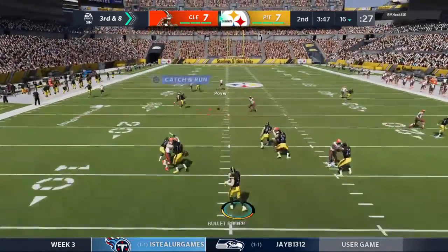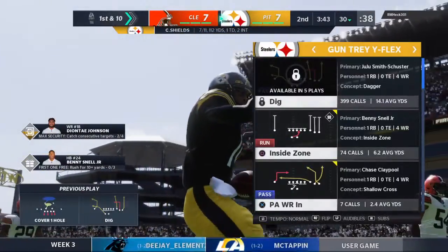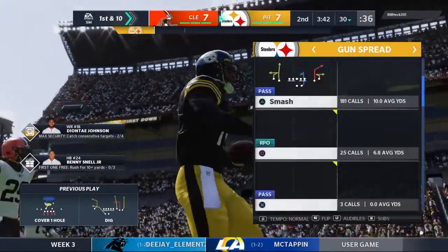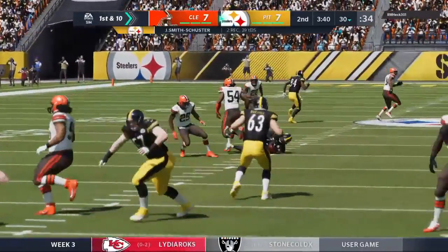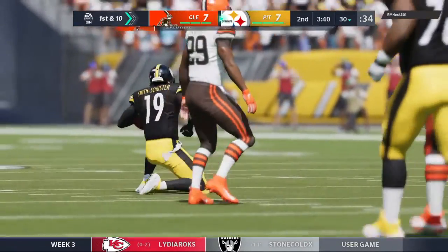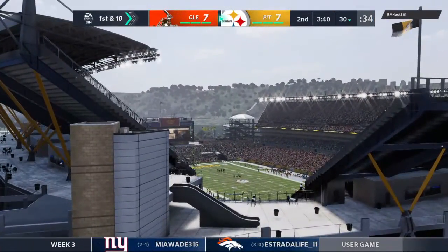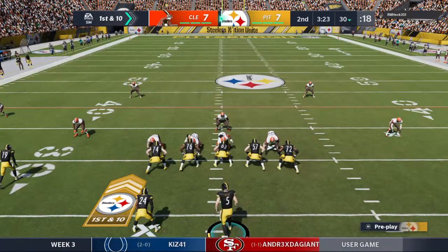Operating from the gun, Shields. And he'll get this up to the 30-yard line. That one good for 14 yards and a Steeler first. That was a fun one to watch right there. A nice in-breaking route and plenty of room in the middle of the field. And he was able to get behind the linebackers and grab the completion for a really good pickup. So 1st and 10 now from the 30.